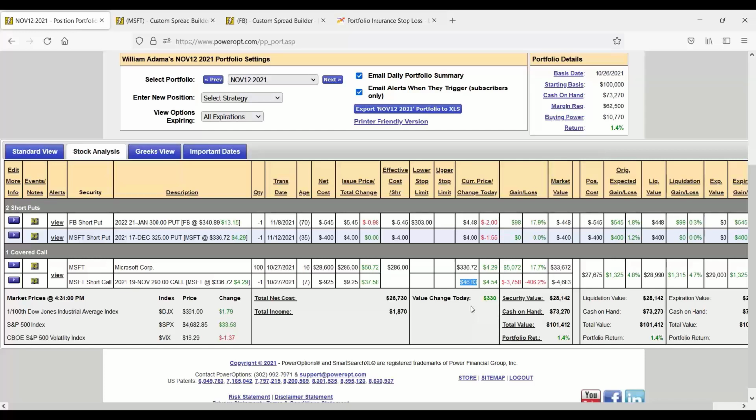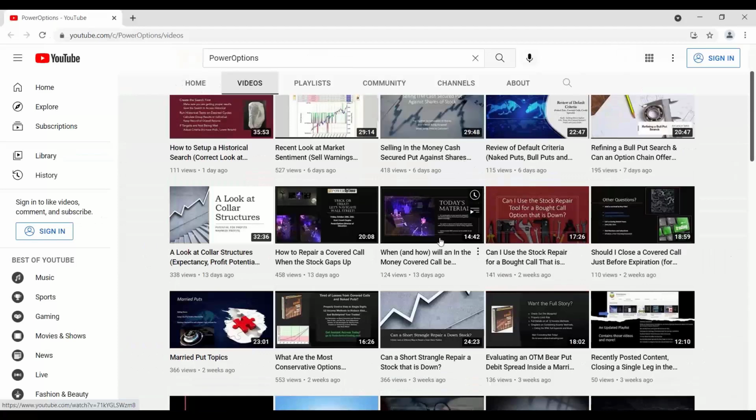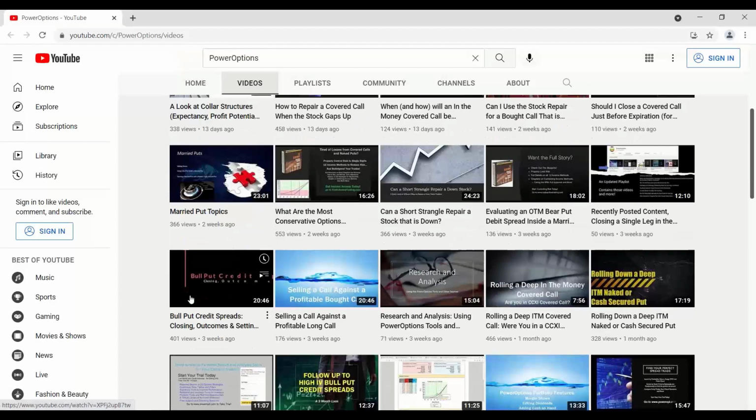We've covered a lot of content recently on this topic. Let me just go to YouTube real quick and open that up full screen. The one I mentioned to him via email is how to repair a covered call when the stock gaps up. This example was LCID. And there's some other ones that we covered recently about rolling. Can I use the stock repair? Oh, that's for a bought call, excuse me. But yeah, there's some other ones here.